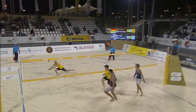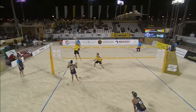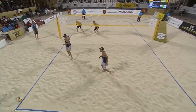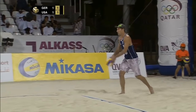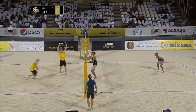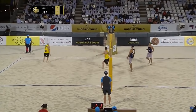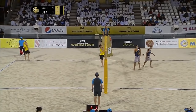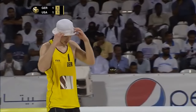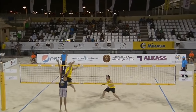With this third set only up to 15, every point means just a little bit more. And of course, with the gold medal on the line, every point means everything. Way off Flüggen as he was retreating to the backcourt, unable to prevent that one. The Americans have the edge in the decider for the first time.